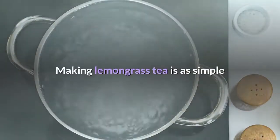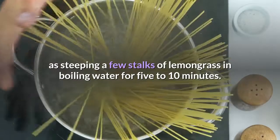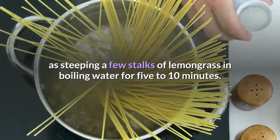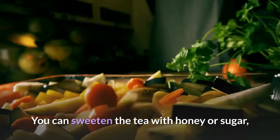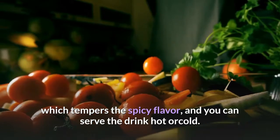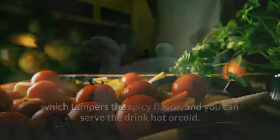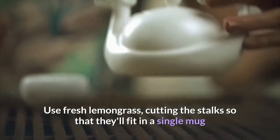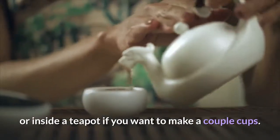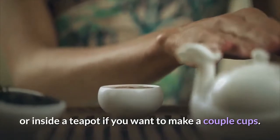Making lemongrass tea is as simple as steeping a few stalks of lemongrass in boiling water for 5 to 10 minutes. You can sweeten the tea with honey or sugar, which tempers the spicy flavor, and you can serve the drink hot or cold. Use fresh lemongrass, cutting the stalks so that they'll fit in a single mug or inside a teapot if you want to make a couple cups.